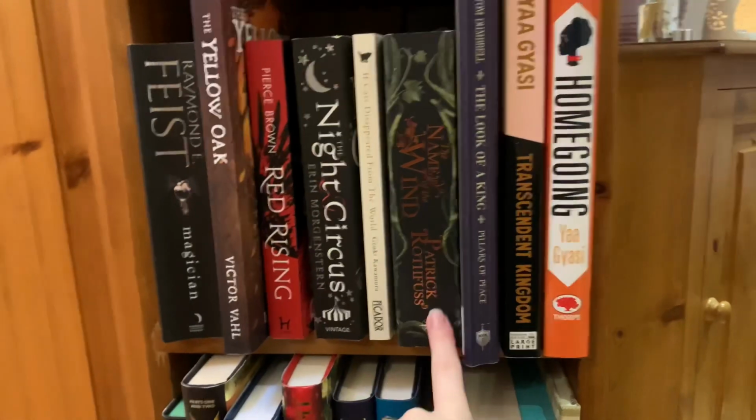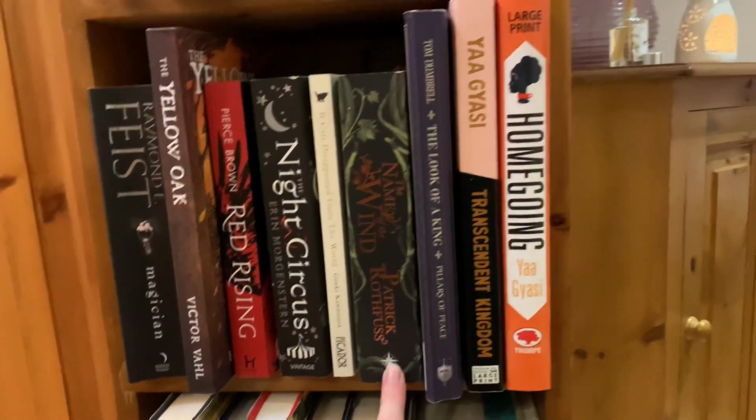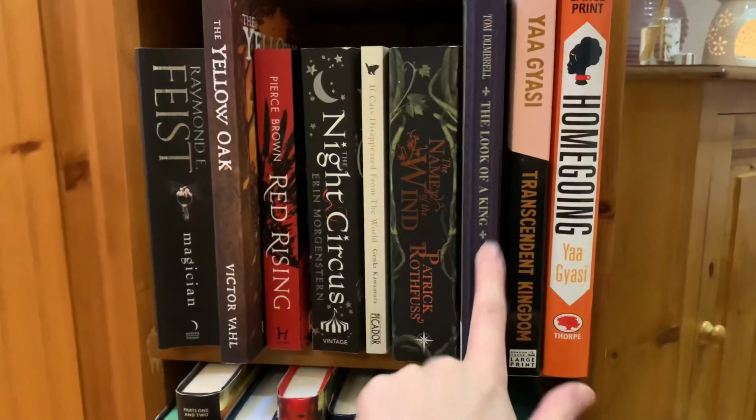The Name of the Wind, which I'm supposed to be reading this month, but we will see if that happens because it's very big. The Look of a King by Tom Dumbrell, which, similar to The Yellow Oak, has been self-published. This is awesome.